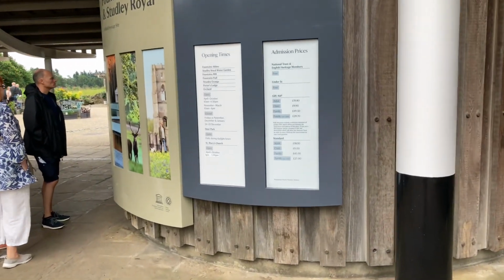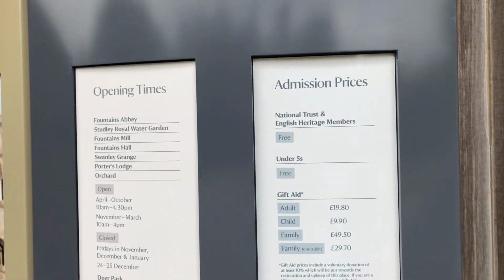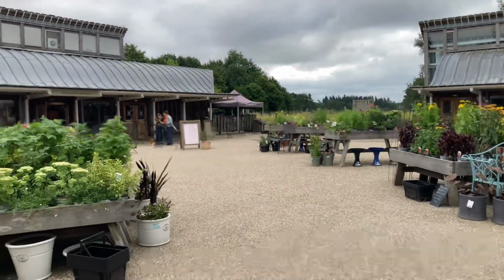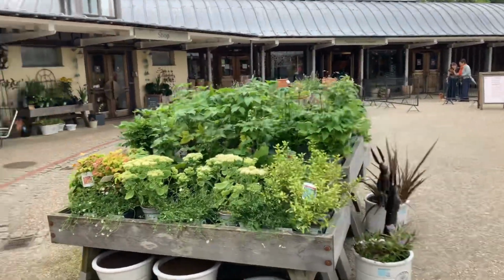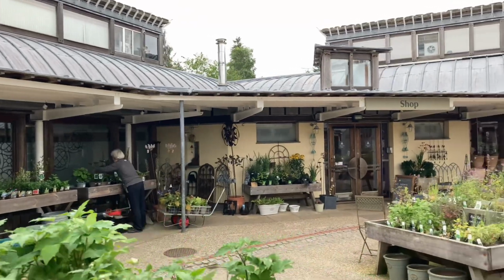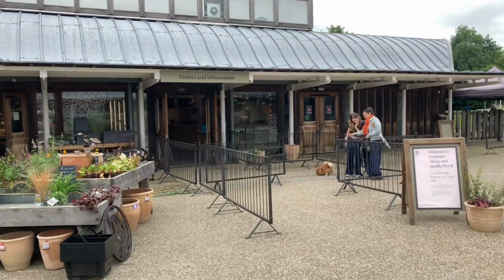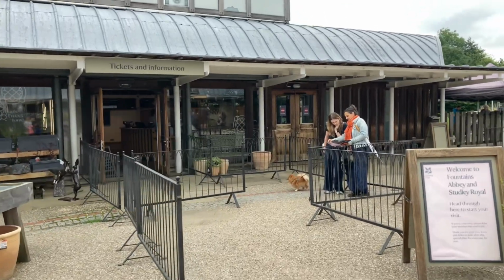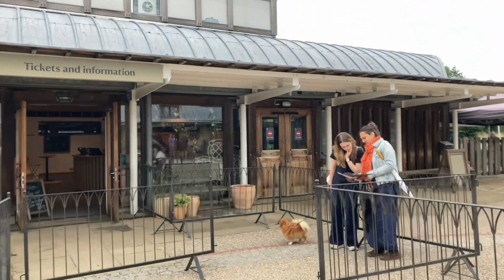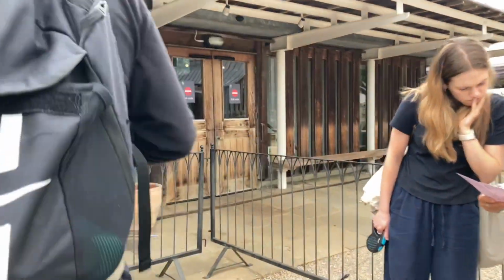So this location is pretty pricey to get in. You can see it's £19, nearly £20 for an adult, but it uses both English Heritage and National Trust memberships. You can get a family membership of National Trust for £12 a month, and for English Heritage I think it's £10.45, something like that. So you can save quite a bit, especially if you're going to use it quite regularly.